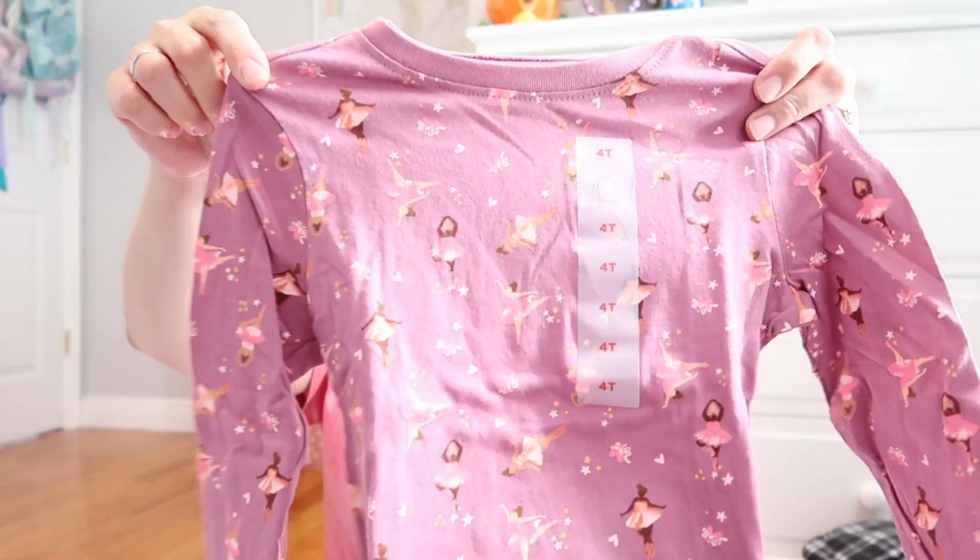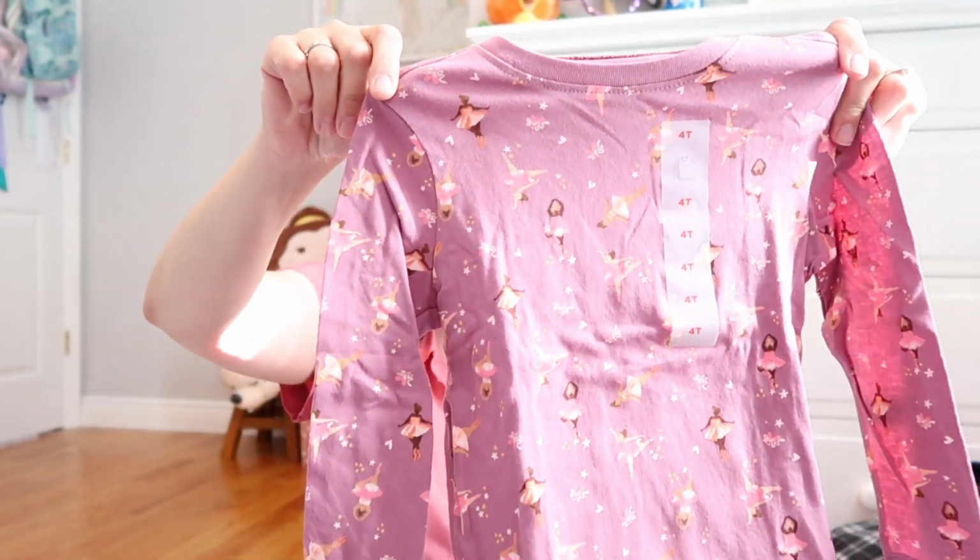And then this one here is super cute. It's like a little ballerina shirt. Has different little ballerinas on there. And then last one, this is just a basic t-shirt, long sleeve, great for daycare. Has cute little monsters, also from Old Navy. Retail for $5. All right, now onto the Halloween stuff.